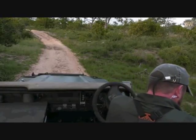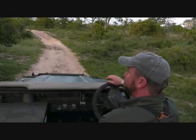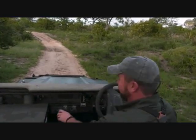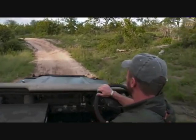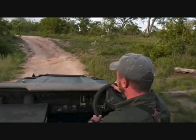As we venture down the road, it is starting to get a little bit later in the afternoon. Definitely my favorite time of the day, when we start seeing animals moving. And this is the time of day when animals like possibly Mvula might get up. So let's go have a look. Let's see what he's doing. Is he up? Is he up? Let's have a look.